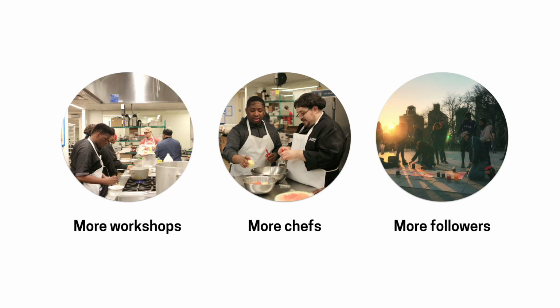So our next step: more workshops to reduce food waste, which will create more innovative dishes, and expanding our model to more culinary schools. More young chefs with a socially responsible mindset, so they will bring their zero waste learning to influence other kitchens. Imagine 45,000 kitchens in New York City if they all have our Rebite chefs. More followers. We will keep expanding our Rebite community and eventually become a Rebite movement to fight food waste together.